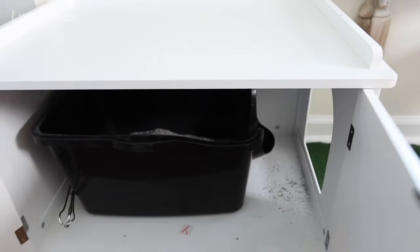Now, this unit does come with an optional partition that goes right here where my hand is. The problem is if you put the partition in, then you have to use a smaller litter box because you're not gonna be able to fit this size litter box in with the partition in. But it does have the option where you don't have to use the partition, so I'm not using the partition. And I guess they have the partition to keep litter contained versus being tracked out. But if you have cats and cat litter, you know it's gonna get tracked out anyway.